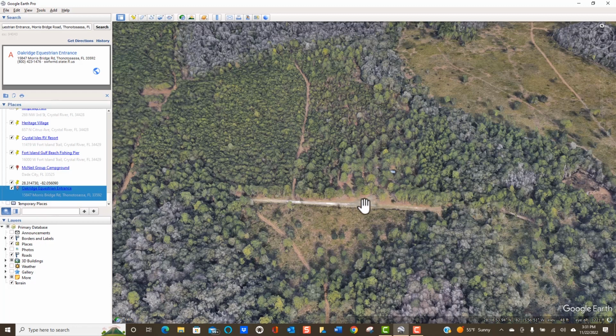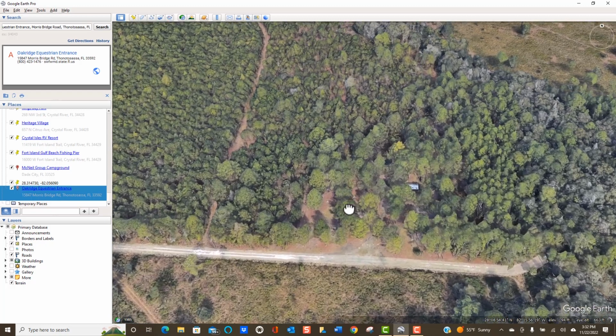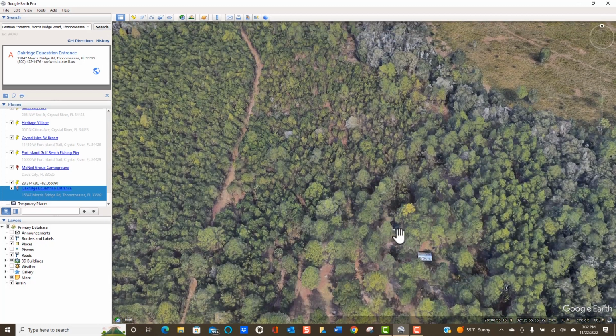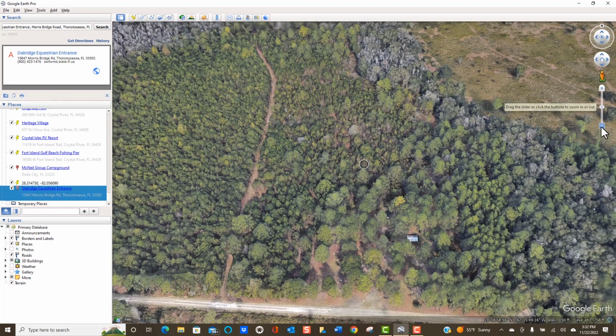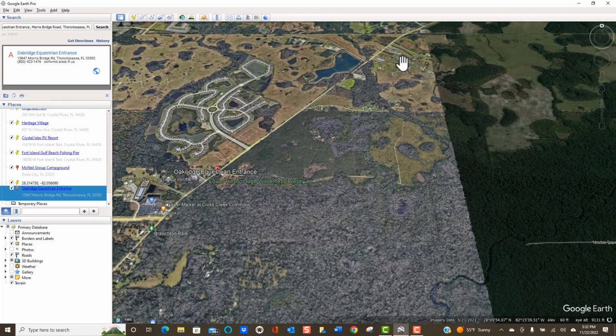The campground is right in here. And when I take you on the ground, you'll see. But this structure right in here, that's a pavilion. There's a campsite right there. And then you may be able to make it out. You see this little dot here? That's a porta toilet that they have out there. So let's go on the ground and I'll show you the Oak Ridge Equestrian Camping Area.